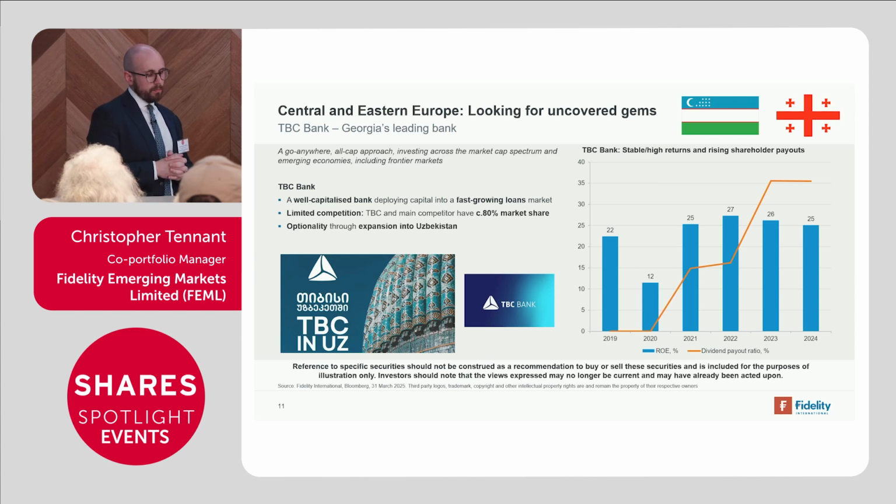A bit closer to home. Again, this paints an example of what I was saying about investing further down the market cap spectrum. And TBC Bank, which is actually listed in the UK, is one of the leading banks in Georgia. So there are 2 banks, Bank of Georgia and TBC. This is a company that trades on about 0.6, 0.7 times book. It has consistently generated returns on equity in the mid to high 20s, which you see on the right-hand side there. And that will continue.